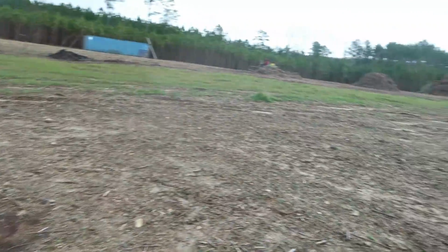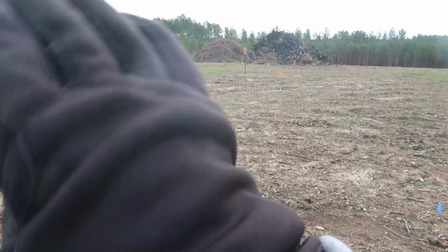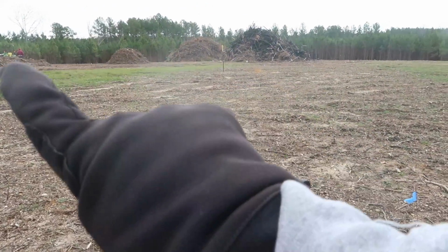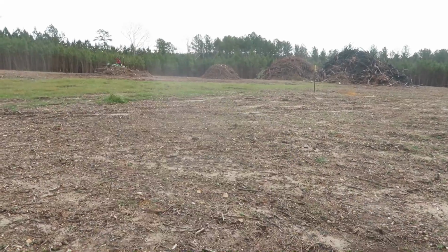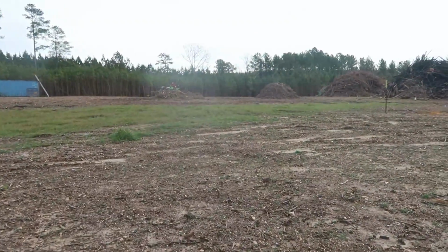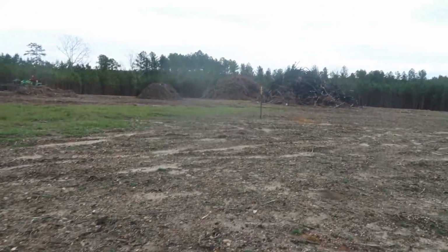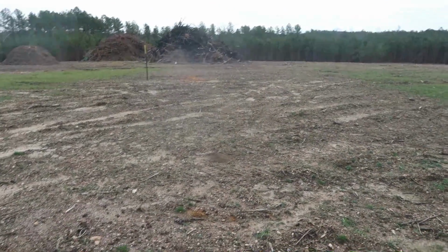Which is why on the other pile that we did over there, which is almost pretty much gone now, we had to use the tractor and just move dirt. That is the pile of dirt that was in that brush pile we were burning right there. There's a few more sticks there. We were waiting for that to dry out a little bit before we could get the rest of it out of there.